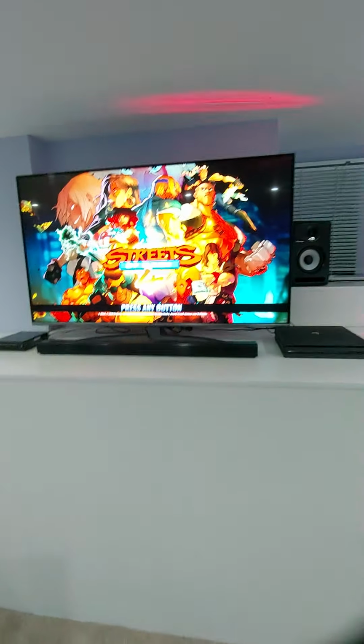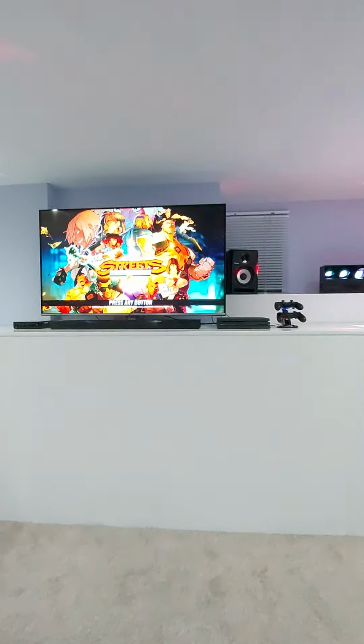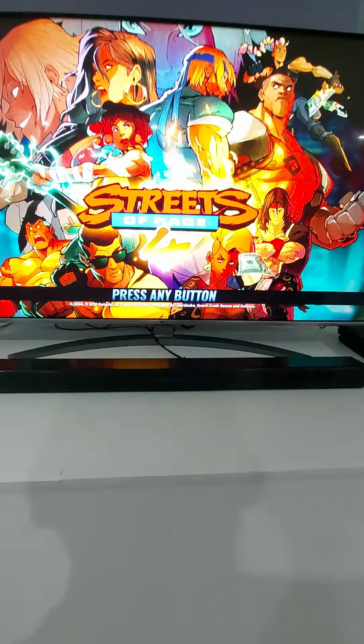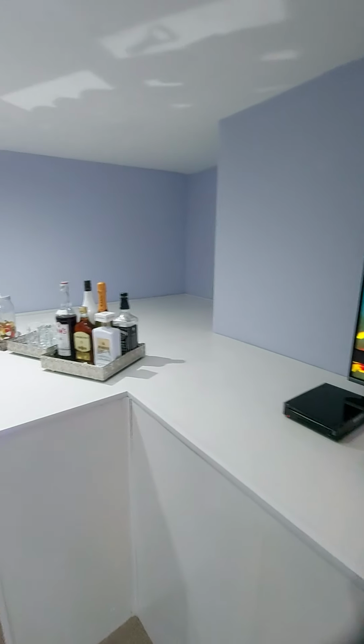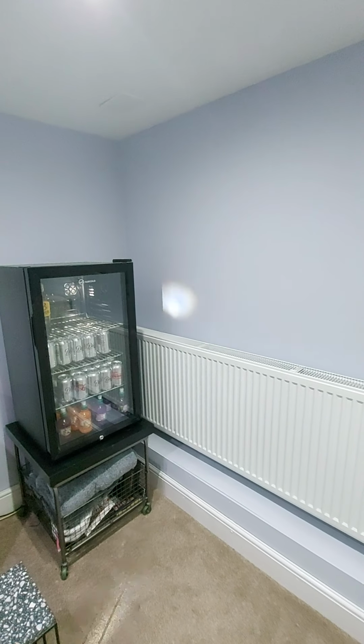So I don't know if you can really see. As I sit down here, it's really crisp image. Sound system, full surround sound coming through the sound bar there. I've put a bar in as well because it'd be rude not to. So yeah, we've got a bar in here. Got some drinks.